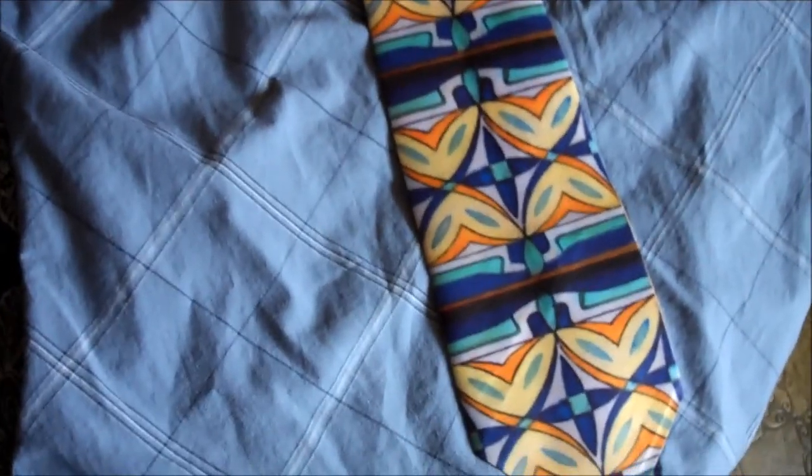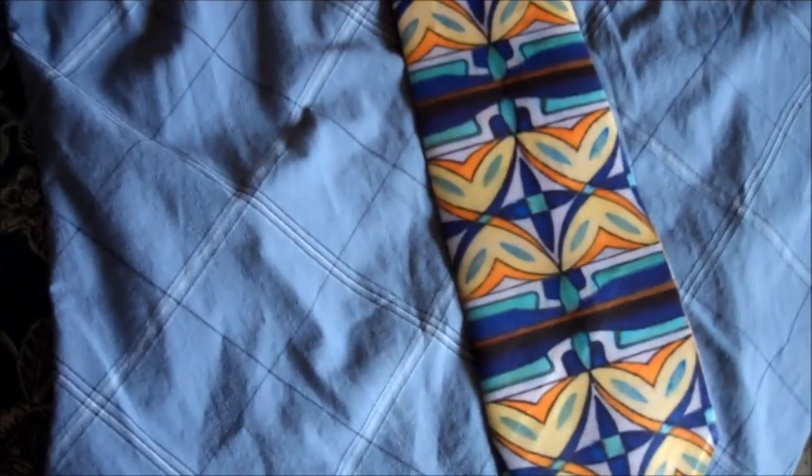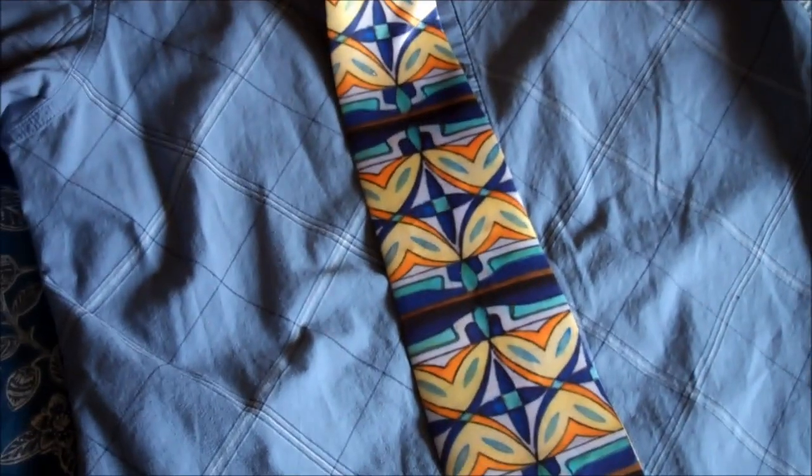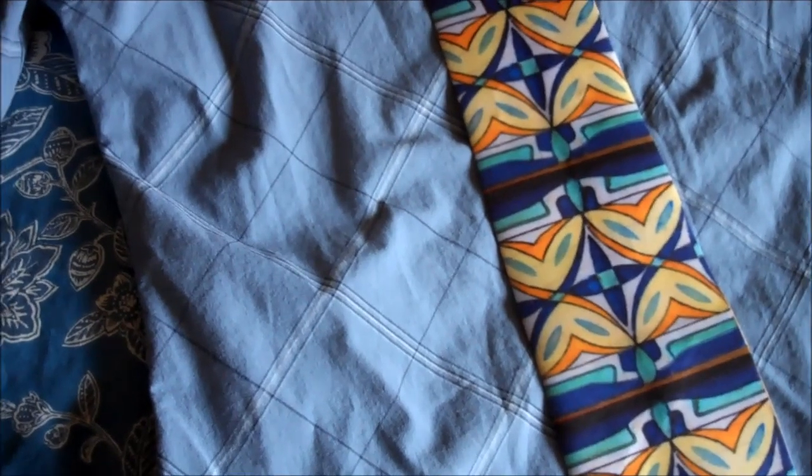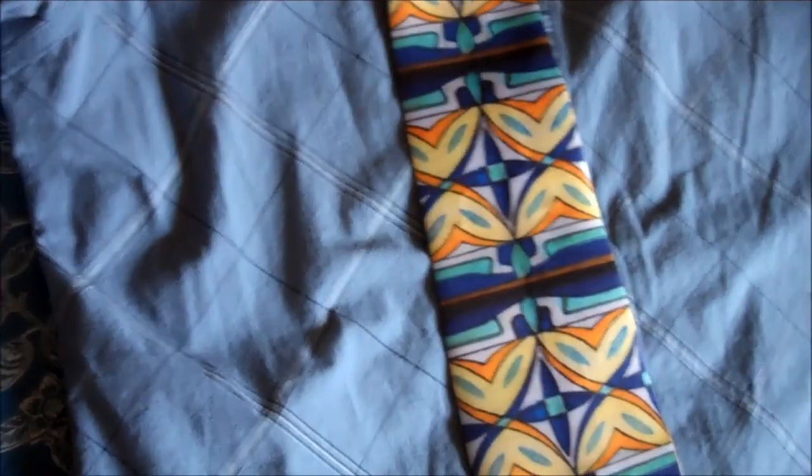But you know, it's kind of fun on this shirt, just because of the bright colors and the contrast. But at the end of the decision-making process, I think it's just too busy. There's too many lines going on here. So yeah, I don't think that's going to work for me.